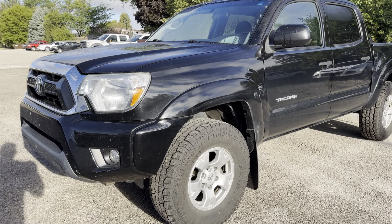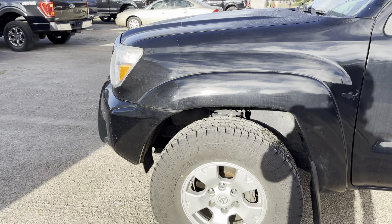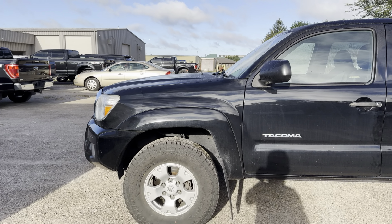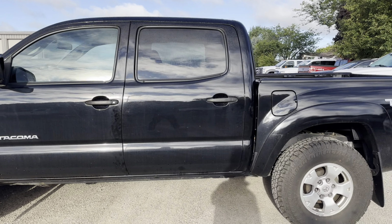So wheel and tire look good. Tire tread is good all the way through. It did just have brakes done earlier this year, right before he traded it in. So brake and tire are good. Cosmetically, the truck looks really good, especially for a 10-year-old truck.